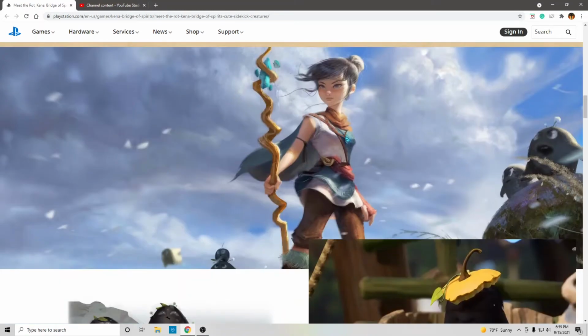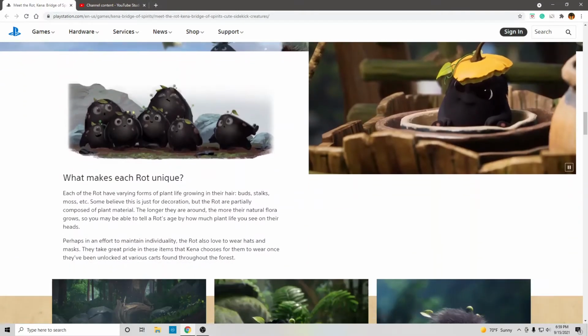Getting to know the Rot. What makes each Rot unique? Each of the Rot have varying forms of plant life growing in their hair: buds, stalks, moss, etc. Some believe this is just for decorations, but the Rot are partially composed of plant material. The longer they are around, the more their natural flora grows. So you may be able to tell a Rot's age by how much plant life you see on their heads.